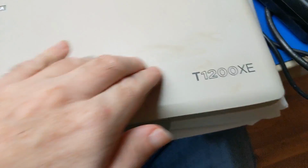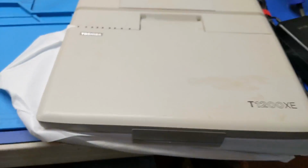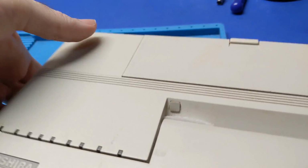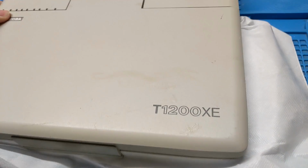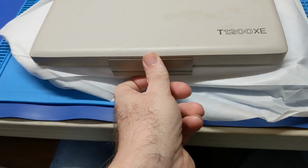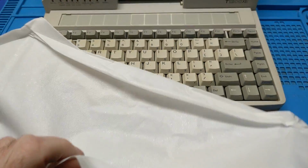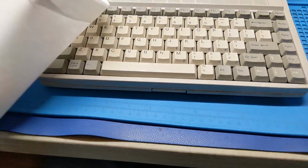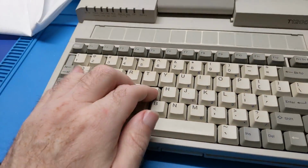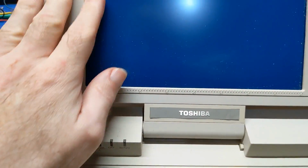Well, we got some issues going on here. I think someone got nail polish remover on here, because that's exactly what that feels like. But that could have been, who knows when that was. That could have been 20 years ago. But anyways, so yes, we have a Toshiba T1200xe. Well, at least they were wanting to protect the keyboard and screen. Anyways, I don't see anything broken anywhere. Screen's good. No screen cancer, because these types of displays are notorious for screen cancer. I don't see any of that.